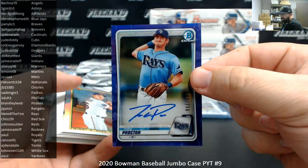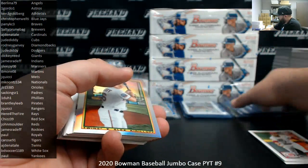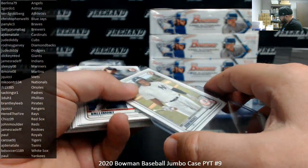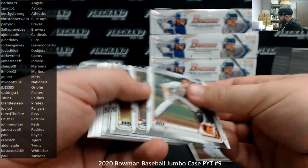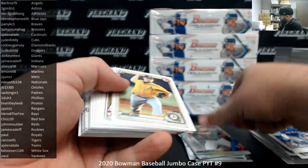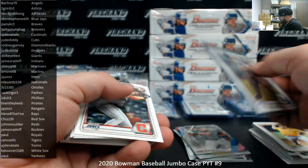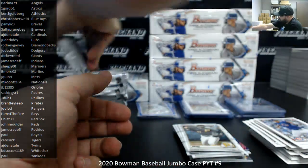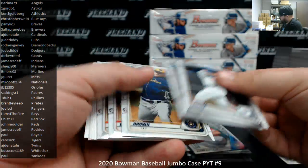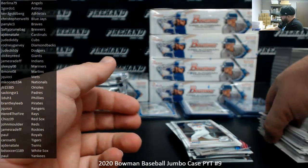Ford Proctor, purple refractor auto, 250 for the Rays, going to Here for the Fire. Dominguez number three. Bobby Witt number two. Sure, I'm not going to find any. I usually only find one of each paper in a typical box.